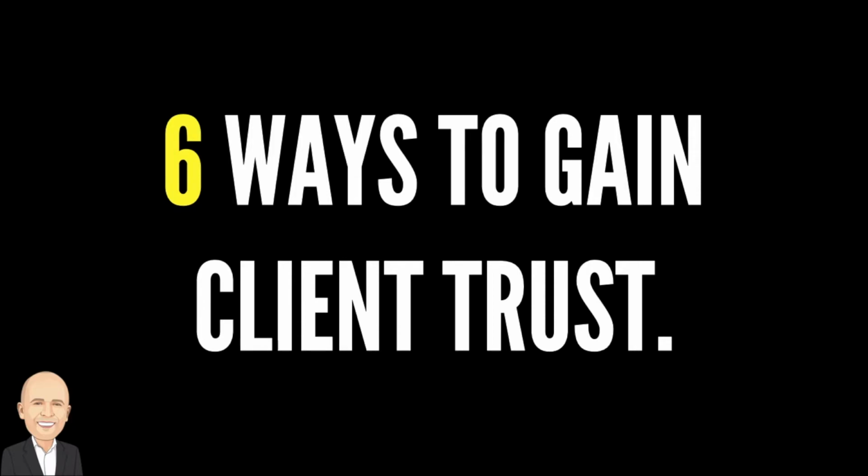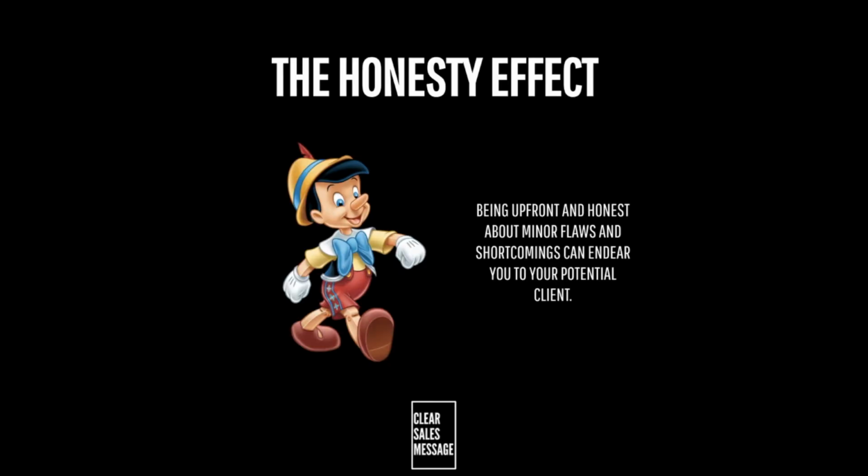Today we're going to be talking about 6 ways to gain client trust. Now, it's important when you're dealing with potential buyers that they not only see confidence, certainty, and expertise in you as a seller, but they also have to trust you. Here are 6 ways that we can gain trust from our clients and demonstrate that we are trustworthy individuals and businesses. Number 1, honesty. Now, being honest and upfront with people about your minor flaws and shortcomings can endear you.